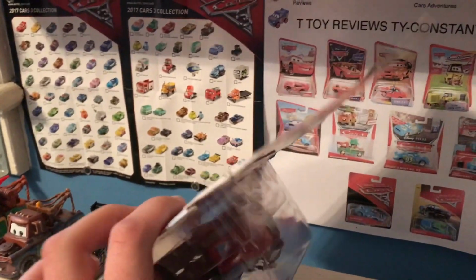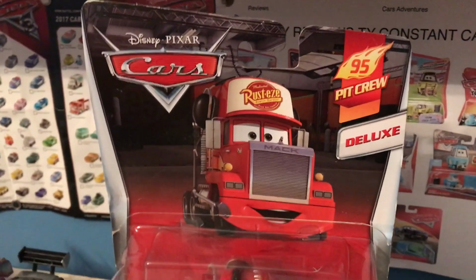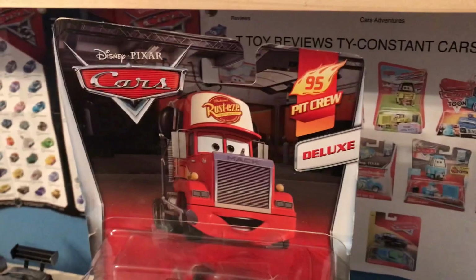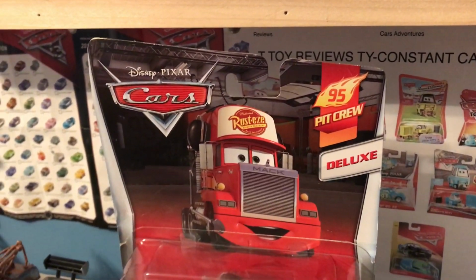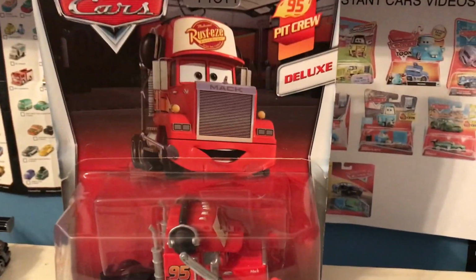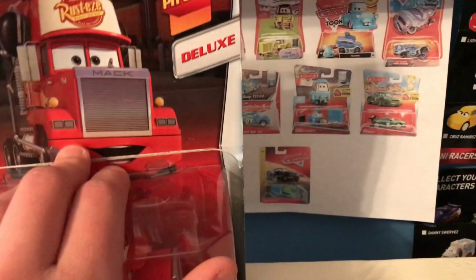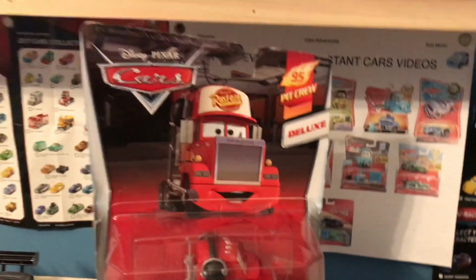Amazon very frequently doesn't treat their cars the best, sometimes putting them in envelopes. I have nothing against Amazon, it's just that sometimes they won't deliver the cars on the best card back. So if you collect cars in the package, I would definitely recommend to either find the cars in a store or just not use Amazon, because a lot of times their cars won't arrive the best. And this Pit Crew Mack here is a prime example of a car ordered online that just didn't turn out too well. Anyway guys, welcome back to yet another review.